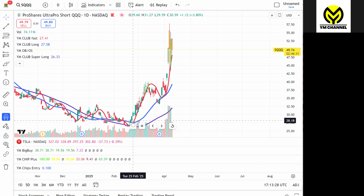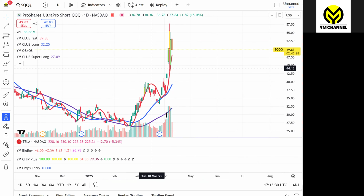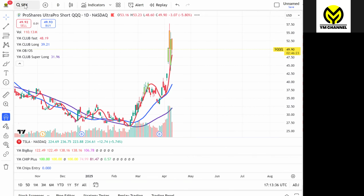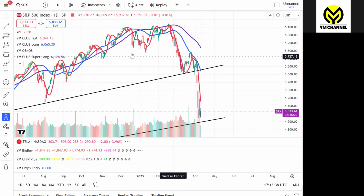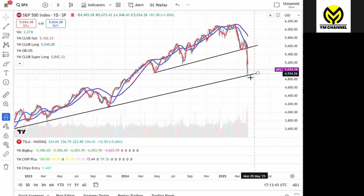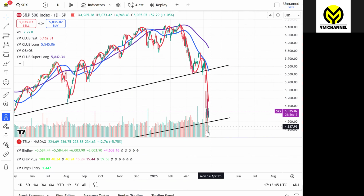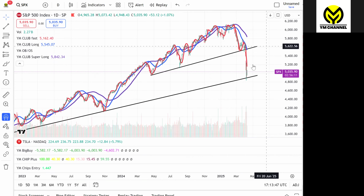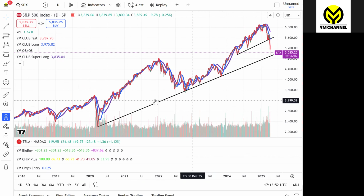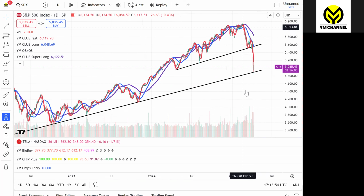Okay, so you can see it's a free upward trend, but we have an overbought signal already. Okay, so back to S&P 500. I want to tell you, we are at a very critical support point here. If they drop below this, they will have a bigger correction. So right now we are still in the downward trend.